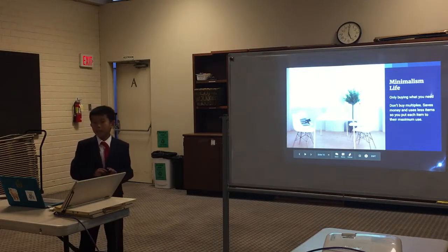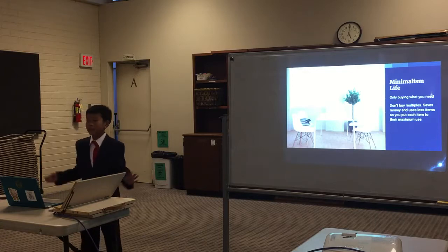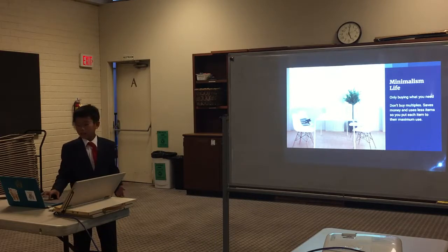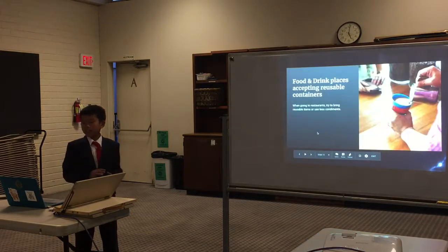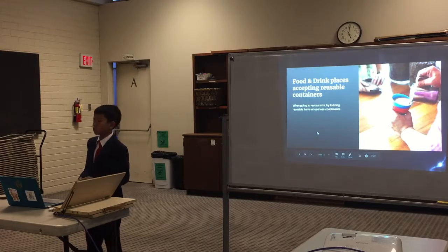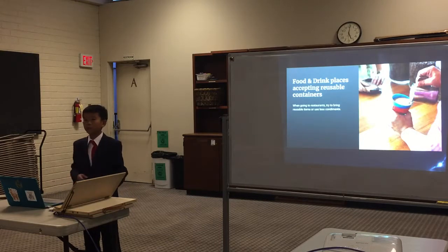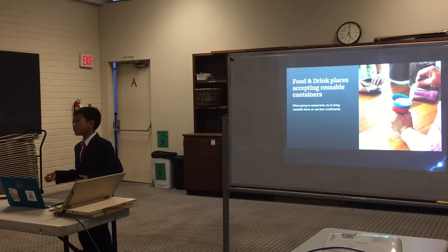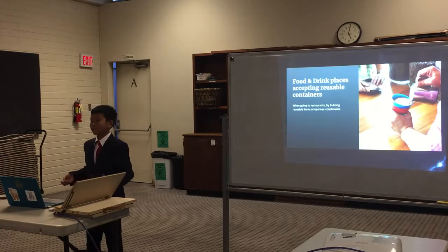Now, here's minimalism life to help pollution. It's basically only buying what you need so that you don't waste anything. You don't have to buy multiples. It saves money, of course, and you could use everything to its maximum usage. So this is basically minimalism life. That's all you need, really. And next, here are food and drink places that are accepting reusable containers. Now, when anyone's going to restaurants, I think it's best to bring your own container because you can trust your water bottle more than their water bottle, of course. And then you can just refill it and start drinking. Much better. But if you don't want to do that, then just use less condiments when you're at a fast food place because they just have a lot of stuff. Plastic is everywhere in there.